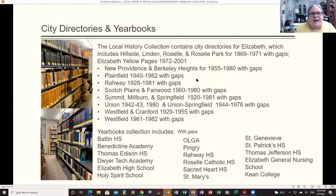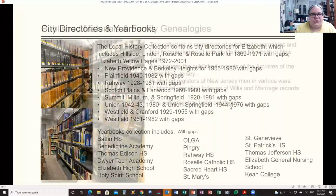We also have New Providence and Berkeley Heights, Plainfield, Rahway, Scotch Plains and Fanwood, Summit, Millburn and Springfield, Union and Springfield, Westfield and Cranford, and Westfield alone. And as it shows on the slide, we do have some gaps. We don't have the full run for those, but we do have a good portion of it.